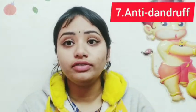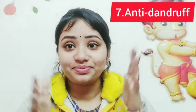So you can definitely apply it with your earbud or a cotton. You can apply it on the scalp like this, and you can get the benefits of olive oil. You can also get the benefit by directly applying it on your hair too. It actually promotes hair growth and also removes the dandruff from your hair.